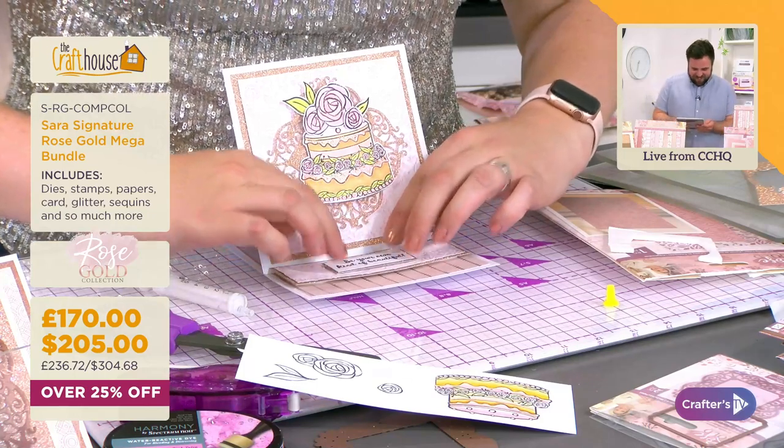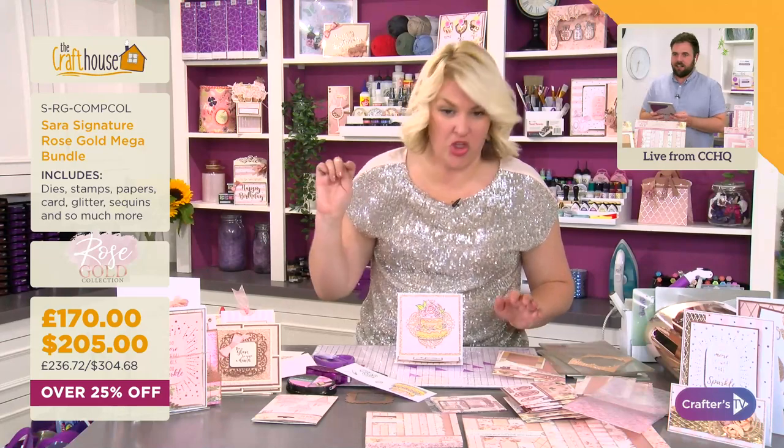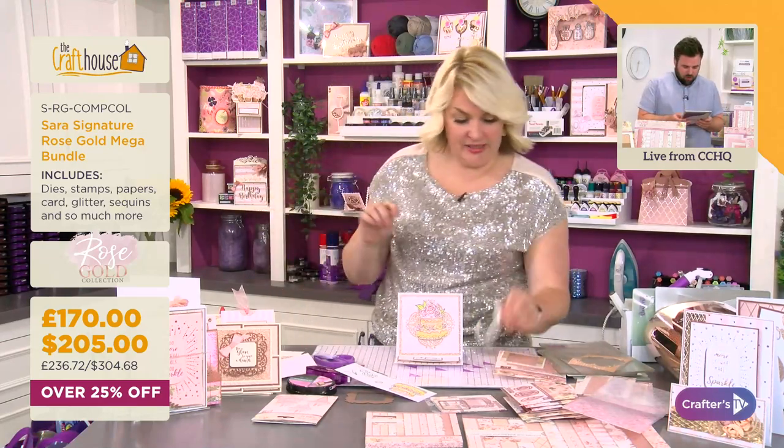Yes. Right. Do you think I should put my iron back on and get ready and do another flower to just embellish the corner there, Jo? I think that would be a truly, truly wonderful idea.